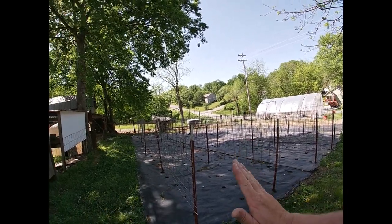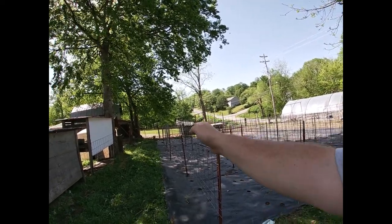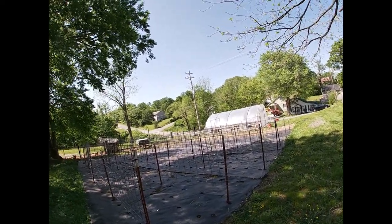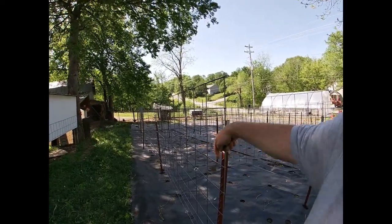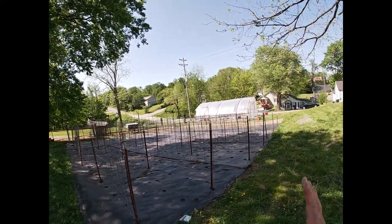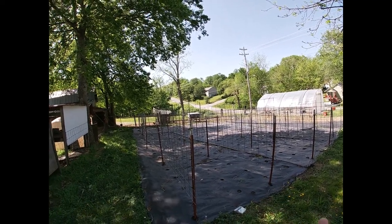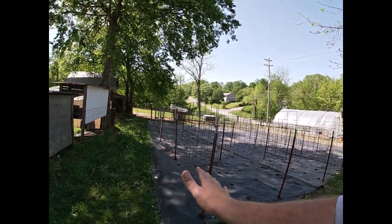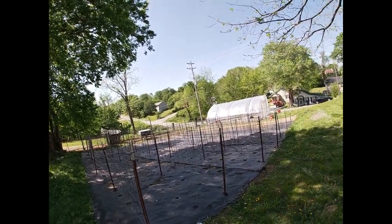And the T-posts, they do great holding upright, but they don't do really good pulling against them this way and that way, because they just pull over. They're not designed to hold pressure this way. They hold pressure this way. So the T-posts do really good. This does really good. If you can't afford the cattle panels, the cattle wire will work. Just know that as you get stuff on it, it wants to lean, it wants to sag, and it's harder to deal with.